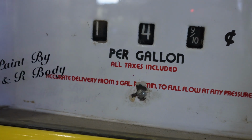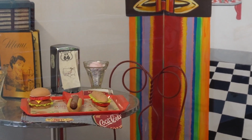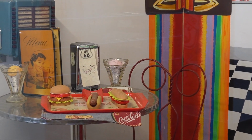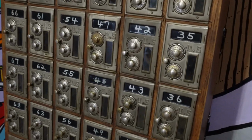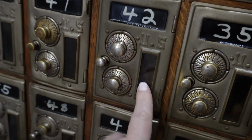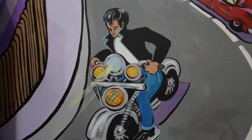14 cents a gallon. Food at the Chat and Chew is not the best. If we're gonna be honest here, the food at the Chat and Chew, not highly rated. This is an old mailbox. You know, put in your numbers and you get your mail out of here. Very, very cool.